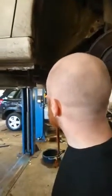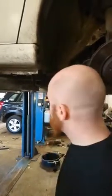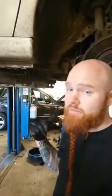Now the likelihood is that we're not actually going to be able to get very good access to that until the actual subframe is sort of out of the way and moved. So what we're going to have to do is cut the heads off of this to actually be able to remove the subframe so we can actually get moving on the job itself. So Josh will have to be taking the gearbox and stuff out while the subframe's out of the way.